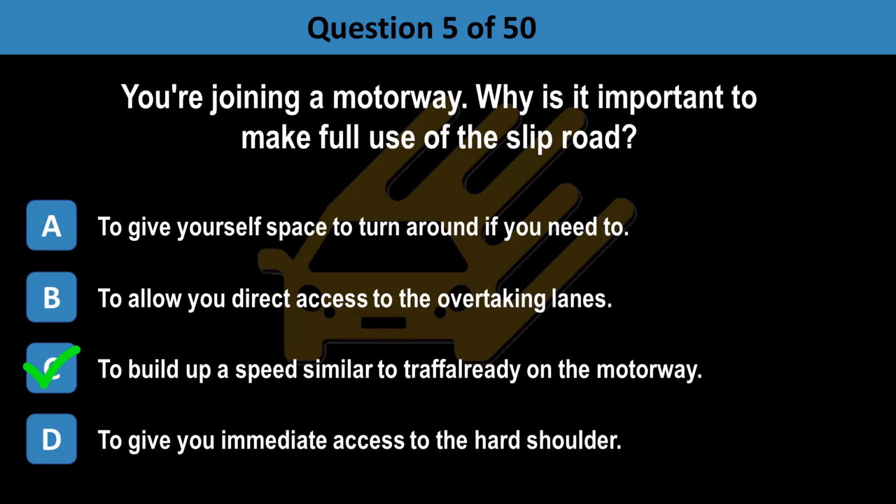The correct answer is C. To build up a speed similar to traffic already on the motorway.